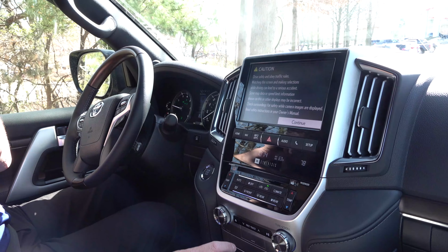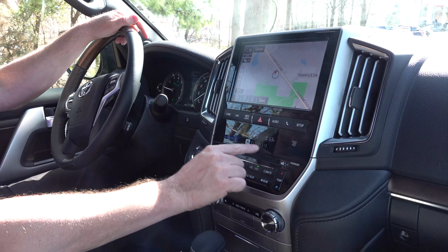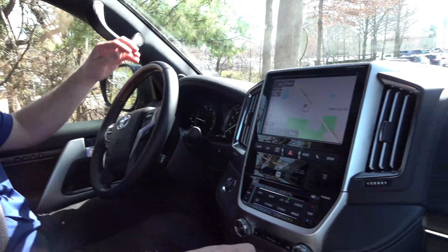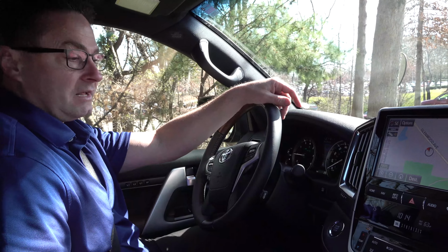It's a touchscreen here with a 9-inch touchscreen. It's got JBL synthesis sound, so it's got 14 speakers perfectly placed all throughout the cabin to make it seem like you're at a rock concert or you're at a symphony or a sporting event.